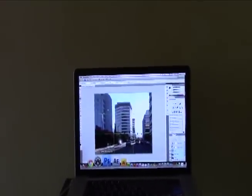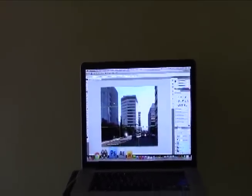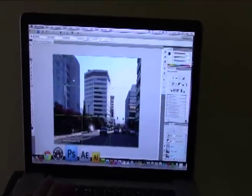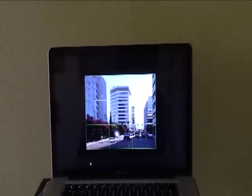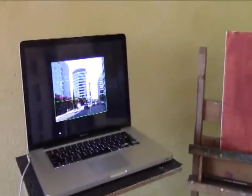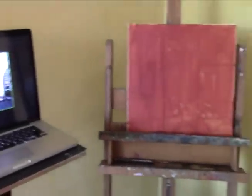So there's my reference photo that I'm going to paint from on my laptop. You know, in Photoshop, if you press the F key twice, you can bring it up and have a nice black screen. And there we go. I'll show you a little bit about that later, maybe when I get some kind of a program to show you on my keys.